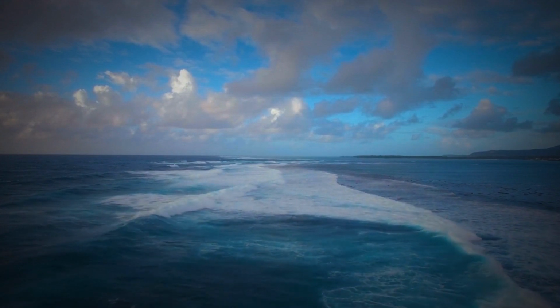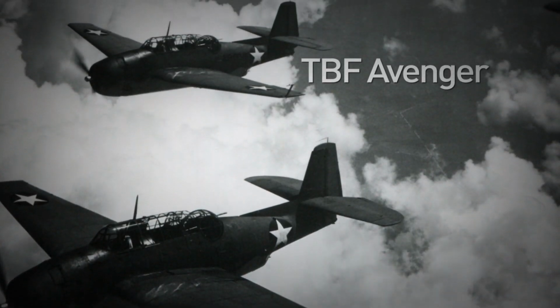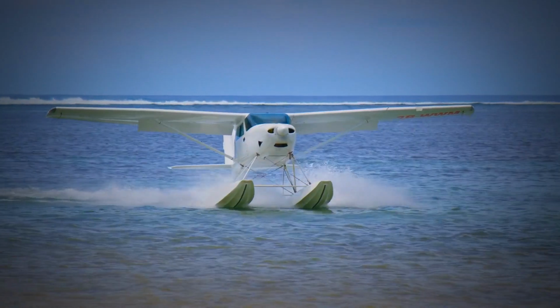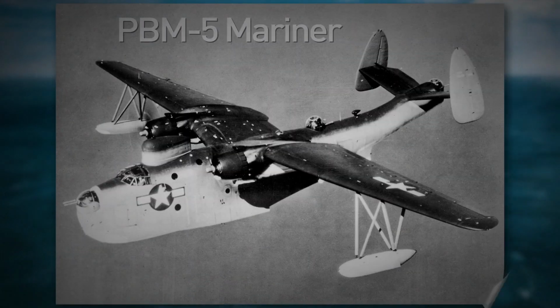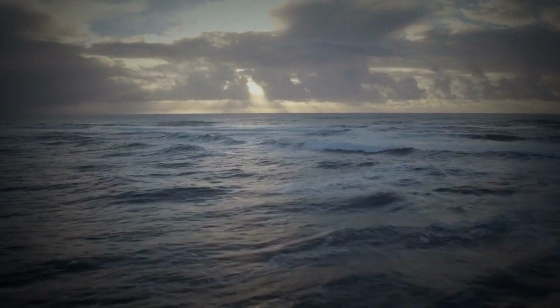know for sure. When the TBF Avenger planes went missing, a massive search operation was conducted. Boats and planes searched the Bermuda Triangle for any signs of the aircraft. One of the boats searching was a PBM-5 Mariner airboat. The airboat took flight at 7:27 p.m. and called in a routine radio message 3 minutes later. Then, it was never heard from again.